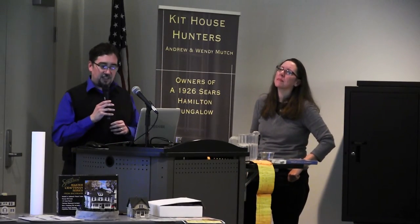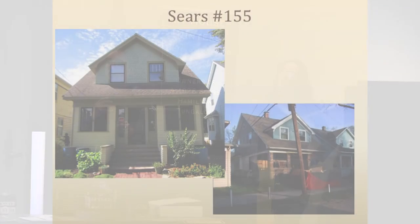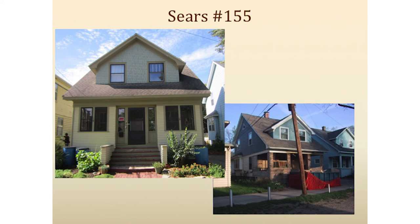No. Okay. Next one is Sears number 155. This is an early model Sears house, and this is an interesting house for us because the owner has stamped lumber, and marked lumber, a kind of variety of different things that help identify Sears houses.